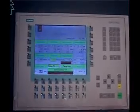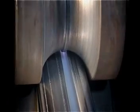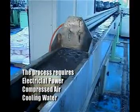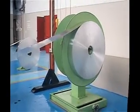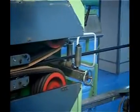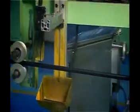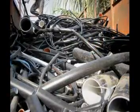Control of the extrusion equipment synchronizes the speed of the multi-extruders, the haul-off and the welding equipment. The process requires electrical power, compressed air and cooling water. The materials used in the process are specific grade of aluminum, hot melt adhesive and polyethylene resins. The process does not give rise to pollution, nor have any adverse impact on the environment. Waste and scrap materials are disposed of by traditional methods.